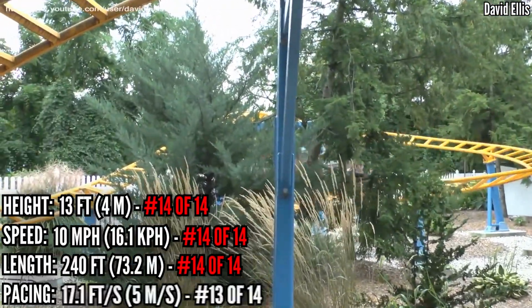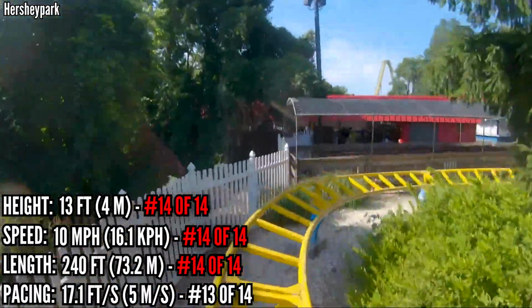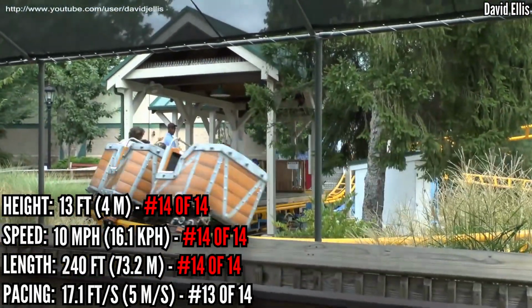And as for pacing, there's actually one coaster worse. With 14 seconds, this offers less than half the ride time of any other coaster on the list. But it's made for kids, and it's their only small-scale family ride. Let the kids have just this one.